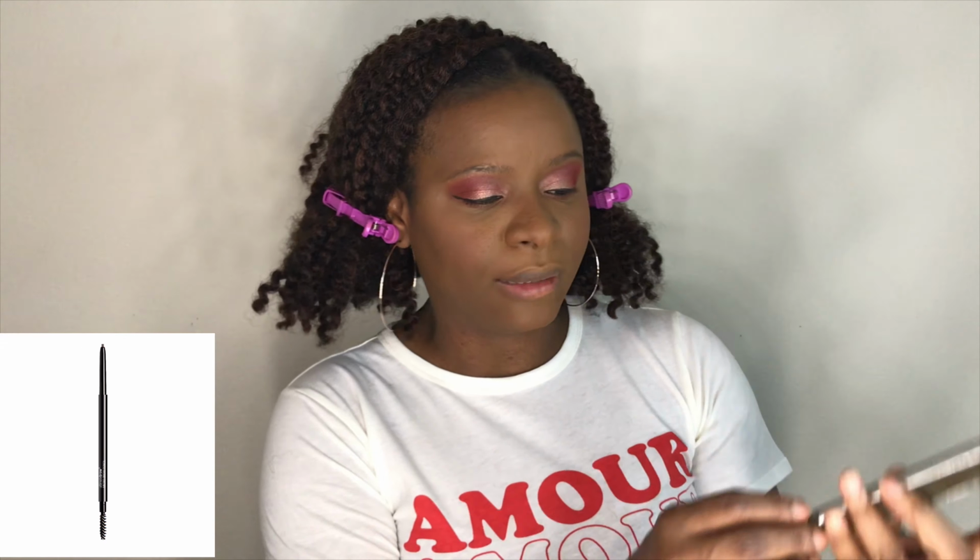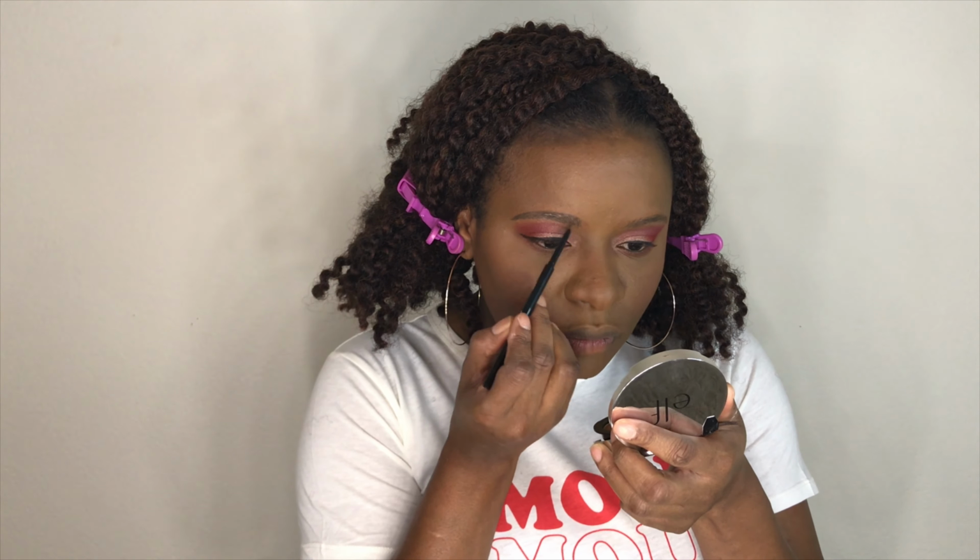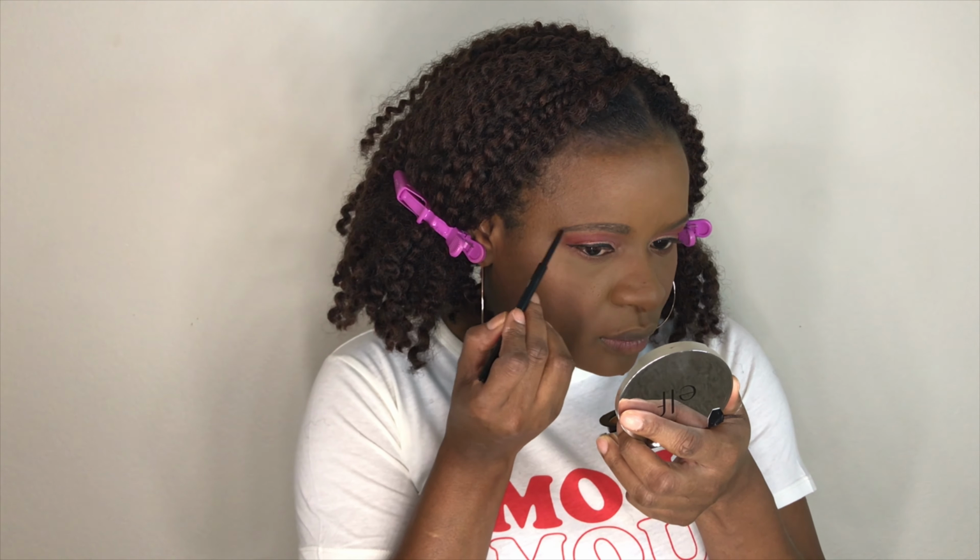My next item is a brow product, and this is the Micro Brow Pencil by Wet n Wild in the shade Deep Brown. It's similar to the Anastasia Brow Wiz, just the shape and style. So I will just speed up this process because you guys have seen me do my brows quite a few times. All right, I'm gonna shape my brows.